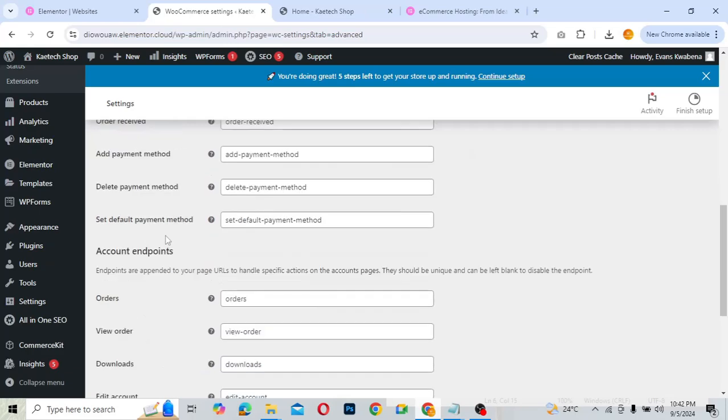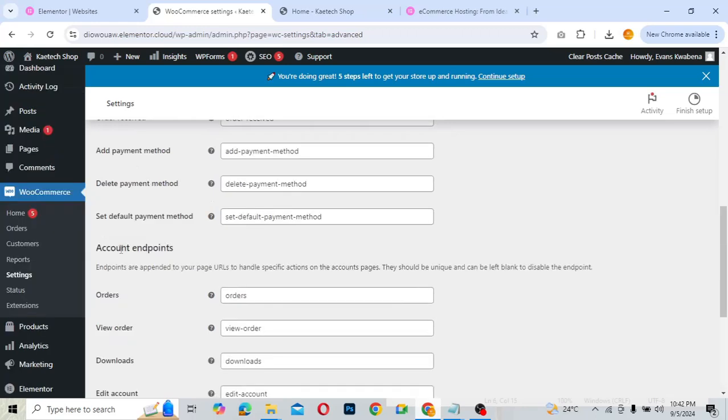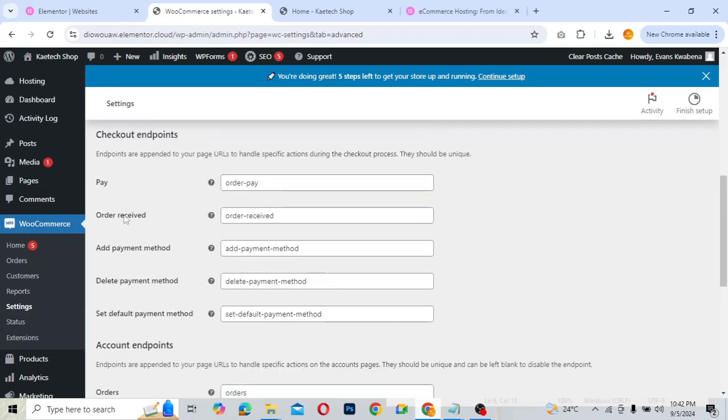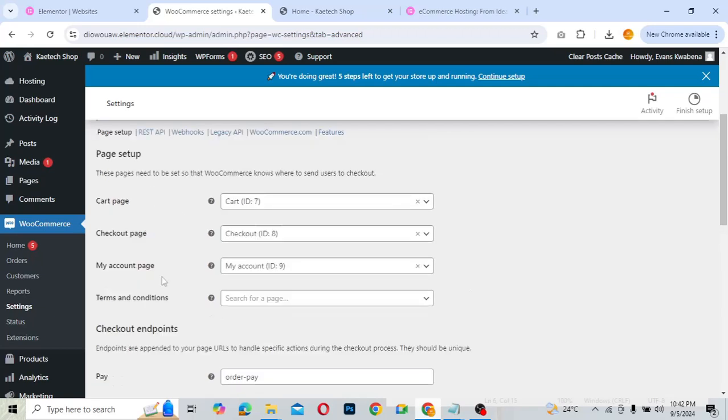So all pages and their endpoints are over here. Okay, so as you can see, this is the account endpoint and this is the checkout endpoint also, and these are the pages, the WooCommerce pages: the cart page, the checkout page, the my account page, and then terms and conditions.